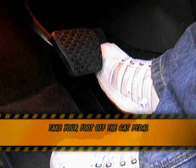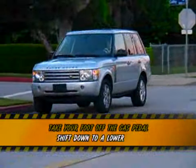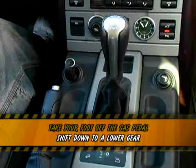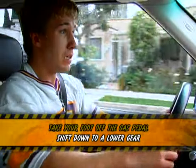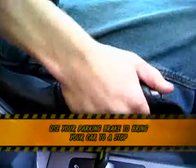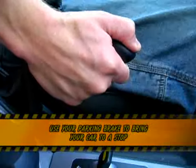Now take your foot off the gas pedal and allow it to start slowing down. You should also immediately shift down to a lower gear. If you're driving a car with a manual shifter, this will also cause you to rapidly lose speed. Finally, use your parking brake to bring your car to a stop as quickly as you can, but safely.